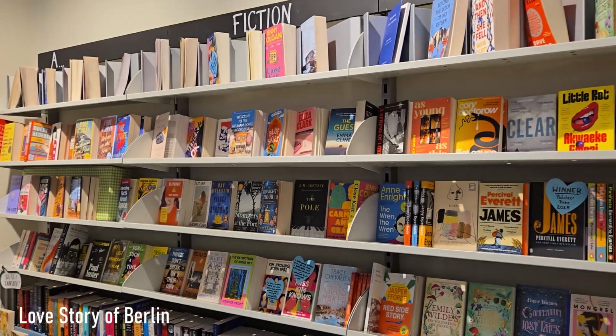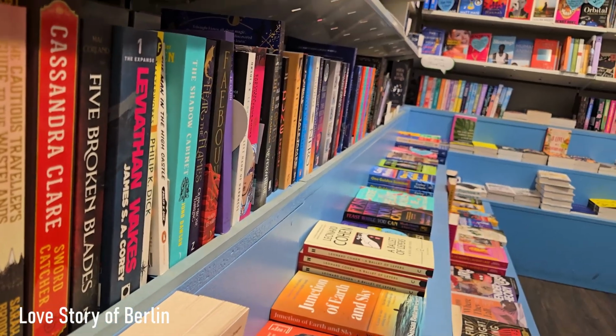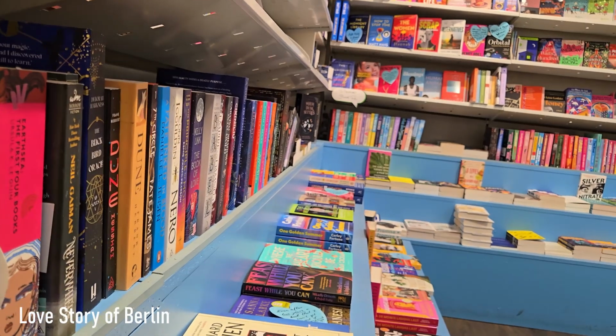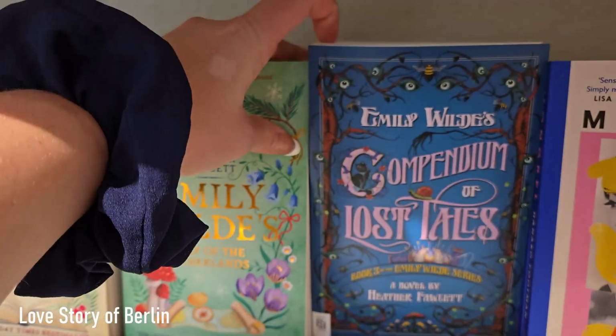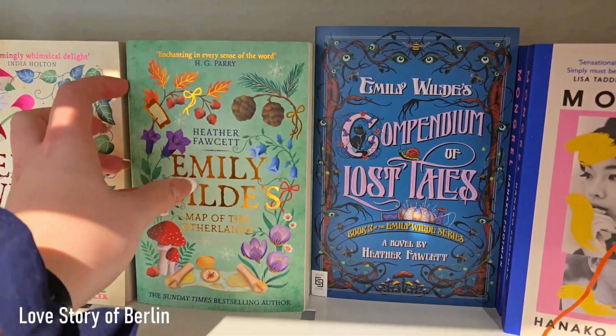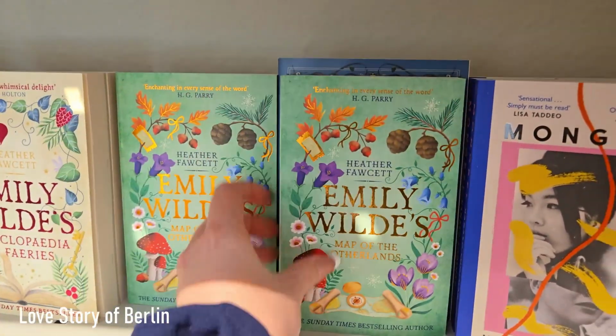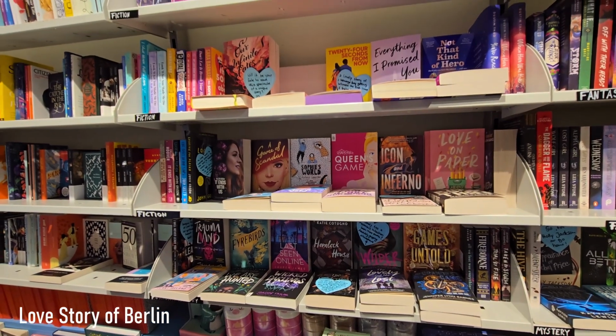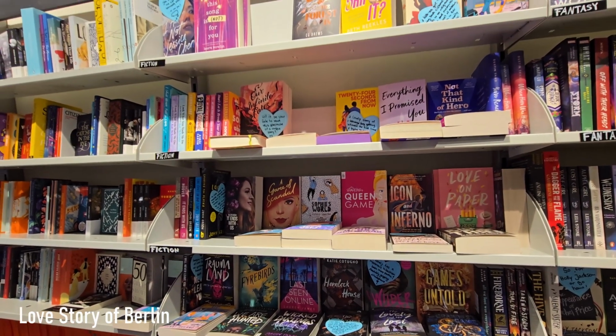Also, I'd like to take this moment to complain about how the new editions of Emily Wilde's Compendium of Lost Tales are so much taller than the editions that people would want to buy, just to get you to buy two editions. It's like the European version of releasing a book in hardcover for a year first, and it pisses me off. Give me the small Emily Wilde editions, please.